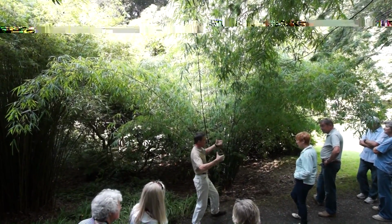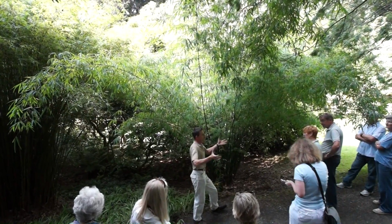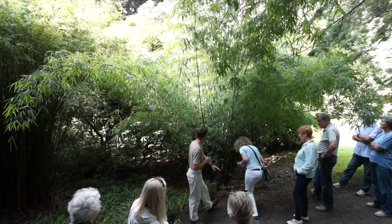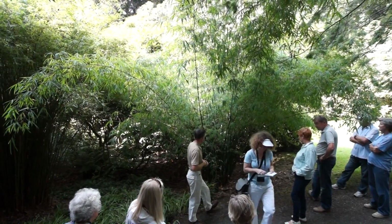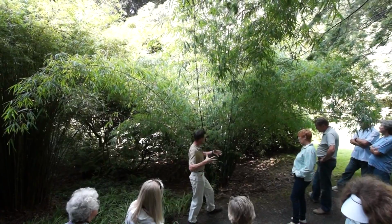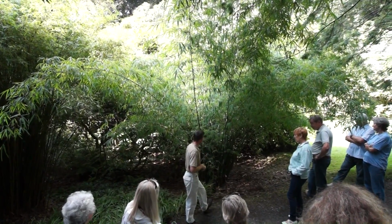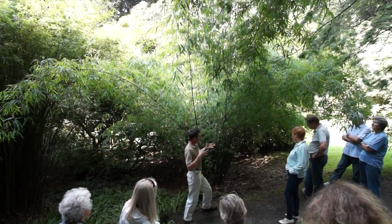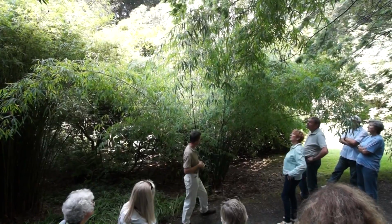You can buy barrier to put around bamboo. If you're really keen on having bamboo, you can buy a bamboo barrier which is about 1 metre deep, which can be buried in around the basic root system, and then it will stop it pushing out, and it will just try and grow up and over, and you can just chop the tops off. So you can grow them, but just be cautious of whichever particular variety or species of bamboo you do buy.